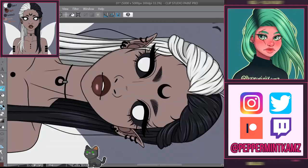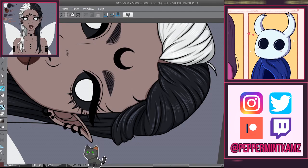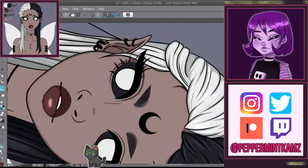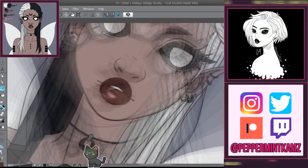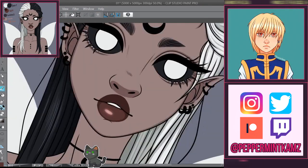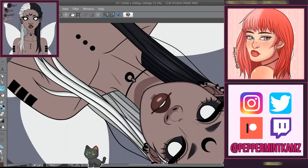For me, draw this in your styles are guaranteed to get a drawing out of them, and I usually get 2 or 3 drawings out of that art kit. I don't know if anyone else is like me, but I have this little adrenaline rush when I finish a drawing that I just want to make another one and another one and another one. And I always get that when I do draw this in your style.